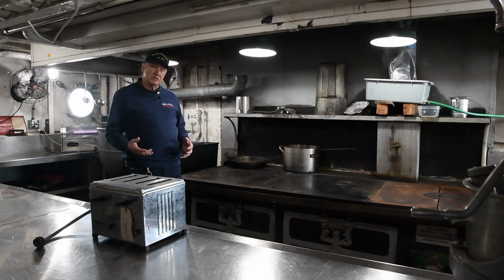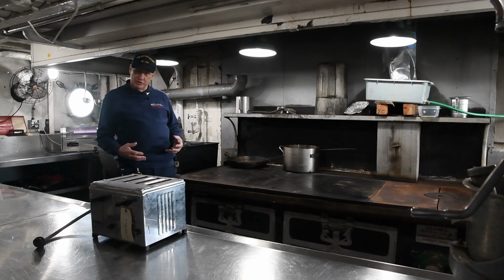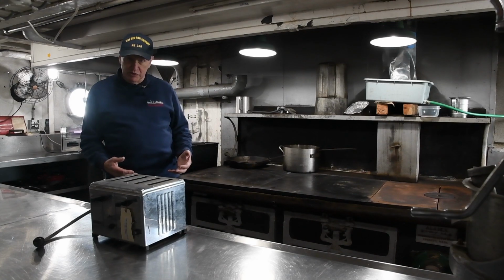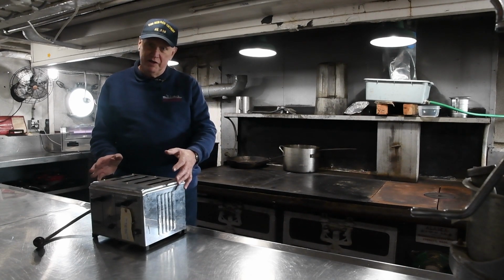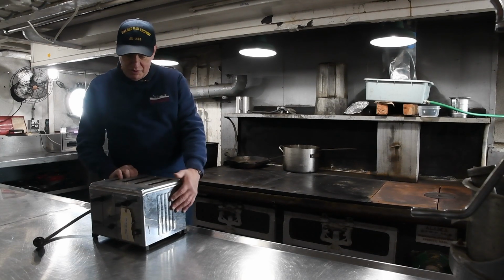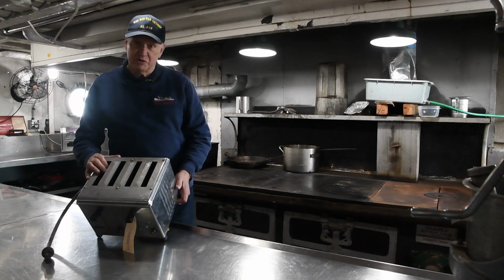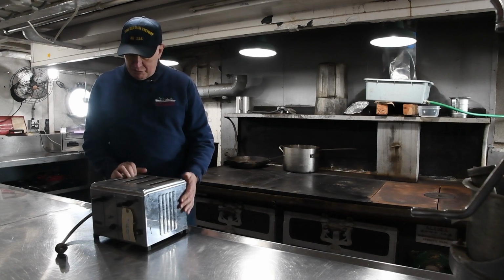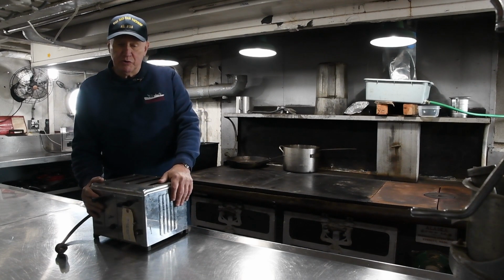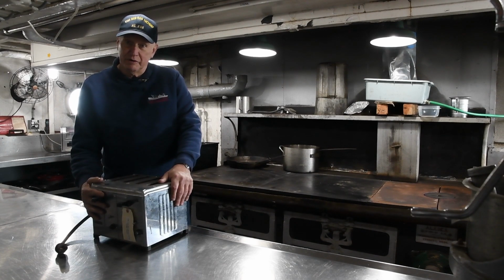Now we understand from some past Longest Night of Museums broadcasts that there was some interest in shipboard toasters. And so here's ours. This one is original to the Red Oak Victory. It's a 4-slice toaster. It weighs about 25 pounds, it's a pretty hefty piece of metal, and it's powered by 220 volt DC, that is direct current power.